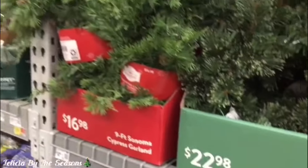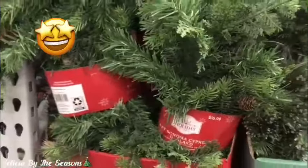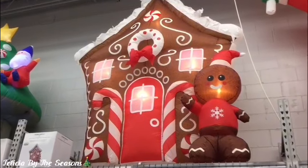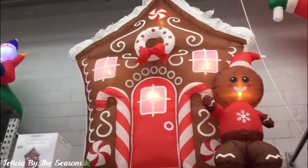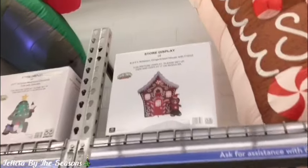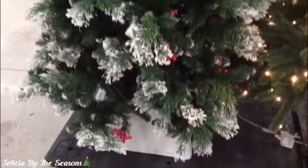And this wreath right here was a pre-lit LED light wreath. And this is gorgeous. If you're going to buy some garland, get this 9-foot Sonoma garland. Now, this inflatable was absolutely stunning, and I was tempted to get it. I don't know what the price is. There was nothing labeled here, but there was a box next to it saying store display.